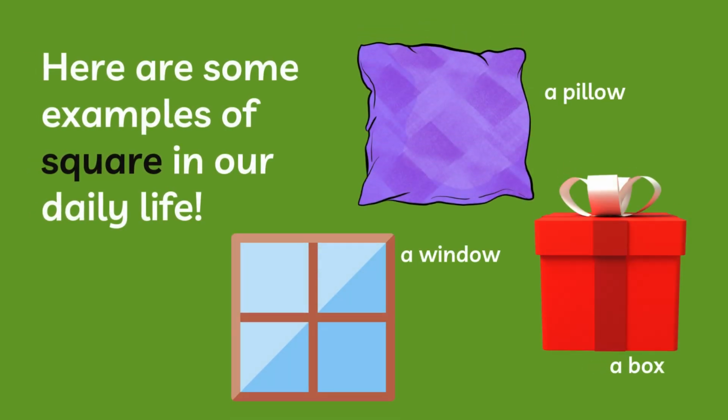Next, it's the square. A square has four equal sides and four sharp corners. Here are three examples of squares: a window pane, a pillow, a gift box.